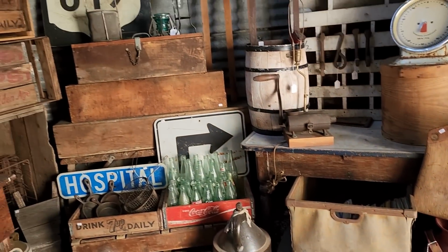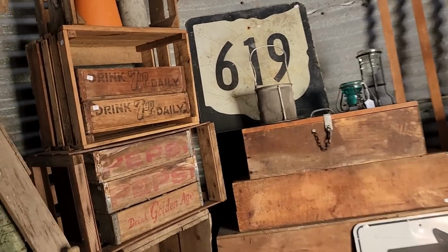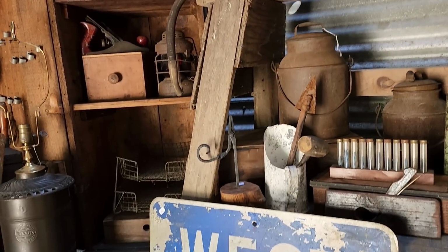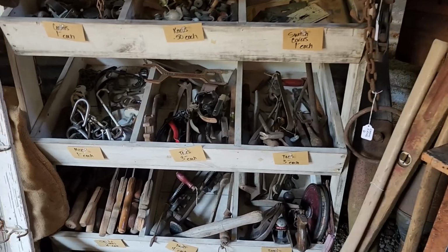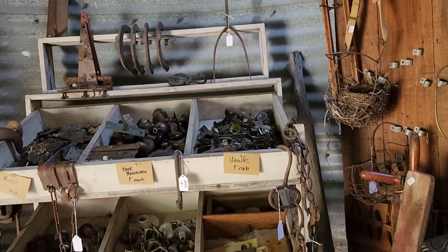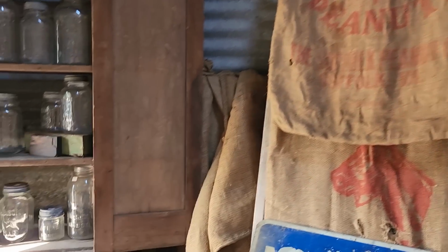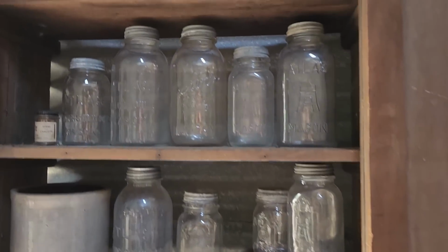Very cool. All the stacked boxes. Trunks, the oil cans, if you are into those. Lots of cool tools. She's got these all divided up. That was not like that last month. Door hardware. Several of the mason jars.